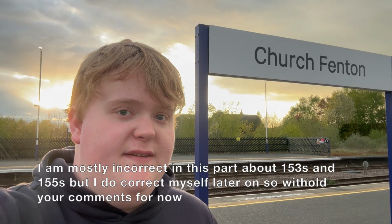Anyway, I've got about 10 minutes to wait here for this one, which is actually coupled to a 158, but the leading unit, I believe, is a 155, which is good. And either way, I'm going in the 155 bit, as I've been on my fair share of Northern 158s already. And we're going to take it back to York. And then when I get back to York, which is actually where I filmed the intro for this, because busyness, I'm going to just have a look around York Station. So yeah, I'll see you on the 155.